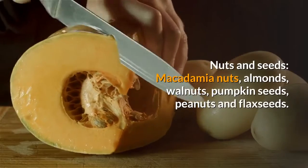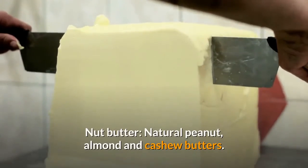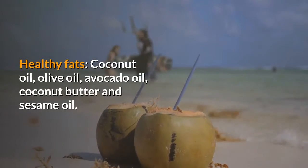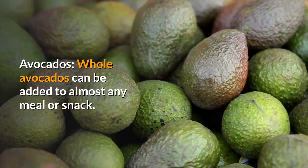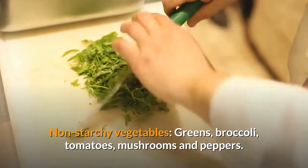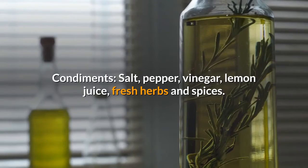Nuts and seeds: macadamia nuts, almonds, walnuts, pumpkin seeds, peanuts and flax seeds. Nut butter: natural peanut, almond and cashew butters. Healthy fats: coconut oil, olive oil, avocado oil, coconut butter and sesame oil. Avocados: whole avocados can be added to almost any meal or snack. Non-starchy vegetables: greens, broccoli, tomatoes, mushrooms and peppers. Condiments: salt, pepper, vinegar, lemon juice, fresh herbs and spices.